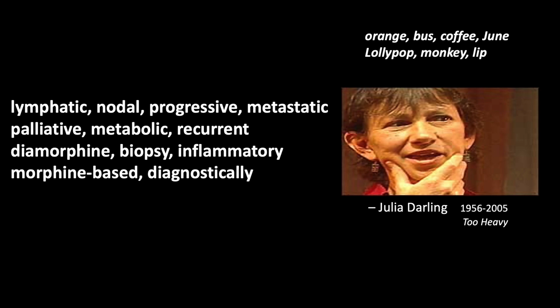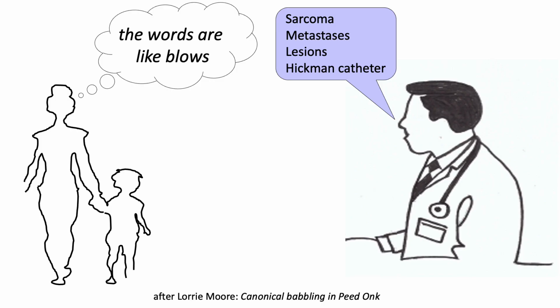And Julia Darling, the English poet, who died actually from ovarian cancer, wrote several poems about this, in which she juxtaposed the language and the words that were on her mind with the brutal language, and in many cases unnecessary language, of medical speak. And it features also in several short stories of Laurie Moore, the American short story writer, who wrote about a young mother desperately trying to cope with the diagnosis of a serious cancer in her young child. And she refers to the medical words from the doctor. The words are like blows, because it's like speaking a different language.